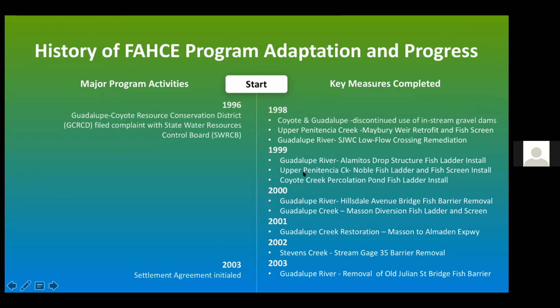In 1999, we installed some fishways, and we installed the large one that's behind our facility at our headquarters, the Alamitos Drop Structure Facility. We put in a fish ladder, and that's over 200-foot long. That's our longest fish ladder that we have in the county at the moment. We also installed a fishway at the Noble Avenue facility on Upper Penitencia Creek. And we also began our facility at Coyote Creek at the Percolation Pond that I believe Jerry showed some pictures of, the Metcalf facility. In 2000, we worked with the city of San Jose on the Hillsdale Avenue Bridge project.